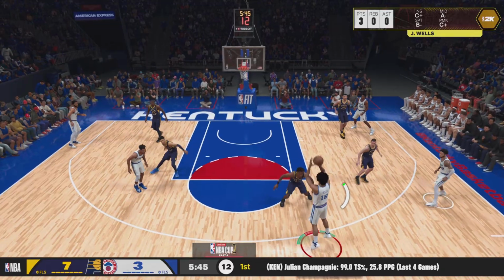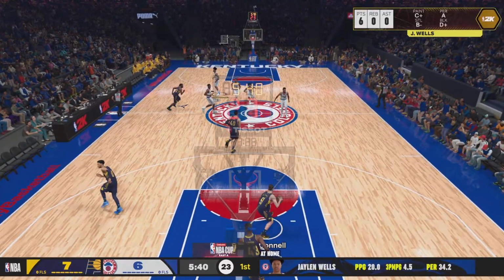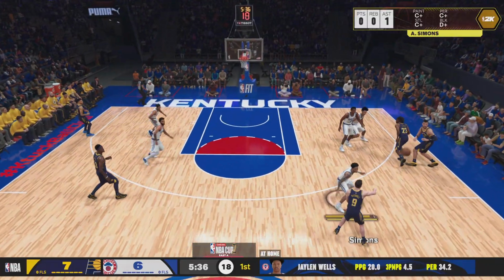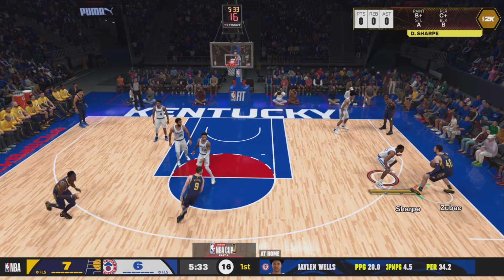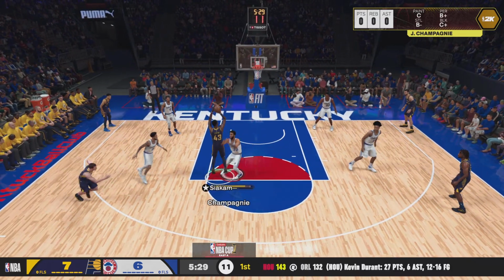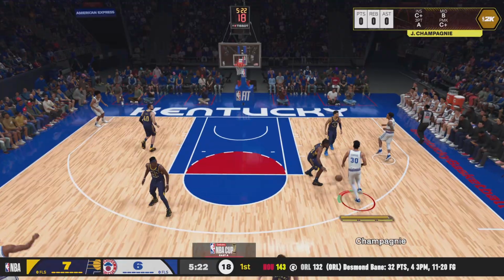Halliburton against Monk. From the arc. And there's Wells. That's good on the assist by Monk. Wells has got 6 points. Boy, you give this guy a half-decent look from distance, and he's going to make you pay. Pass to Siakam. That one wide left. That's not a bad shot, but this isn't really his shot.